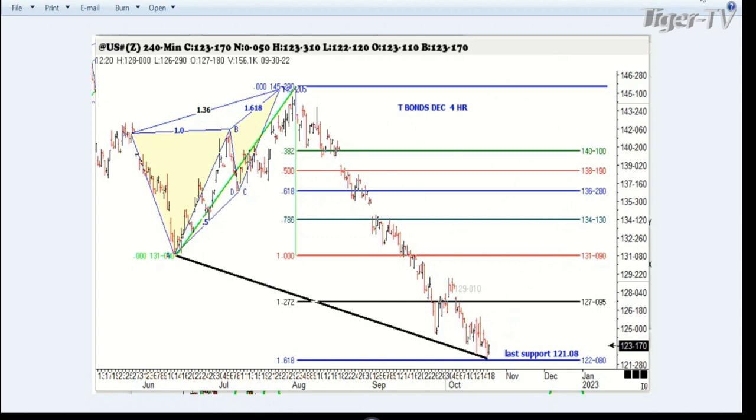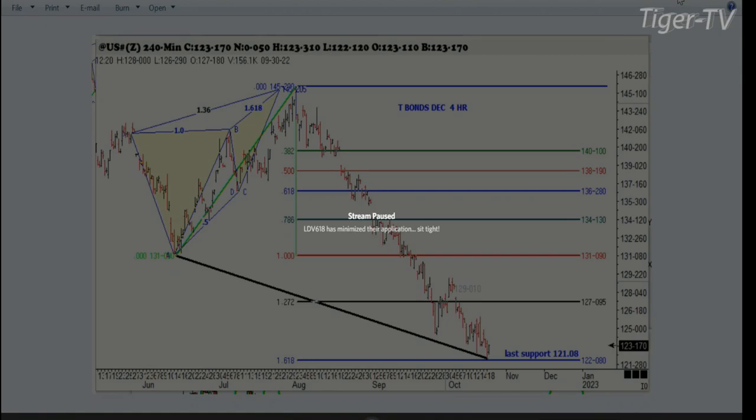Now, if we take a look, I'm going to show you the next chart, which is the long-term view of the treasury notes and treasury bonds. Give me 1 second here. Here we go. As we get this up here, you'll be able to see it. Here's where we are right now.